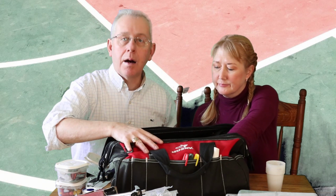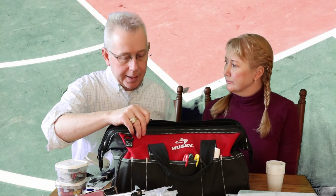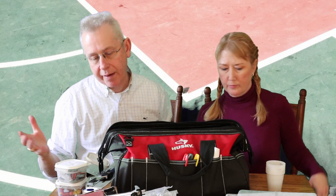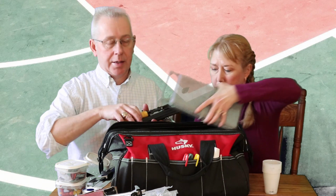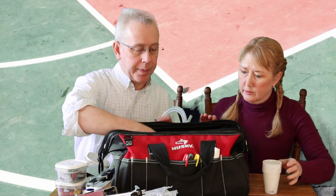So there you have it. That's the secondary tool bag that we use. I'd say some of the most important, critical things here, if you have an Airstream, are the rivet gun, the socket set, the electrical connectors if you're qualified, and the micrometer. I think that comes in handy. We use that quite a bit, yeah. So there you have it. That's our second tool bag.